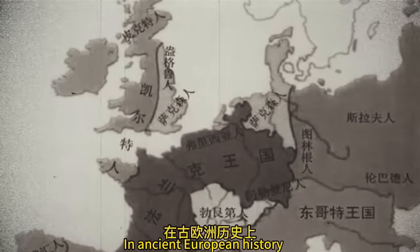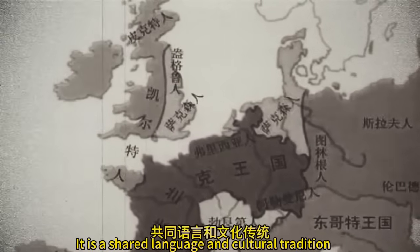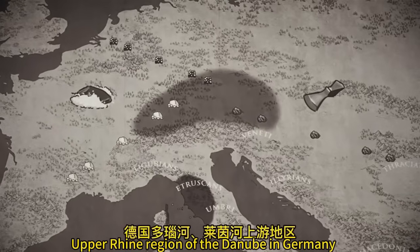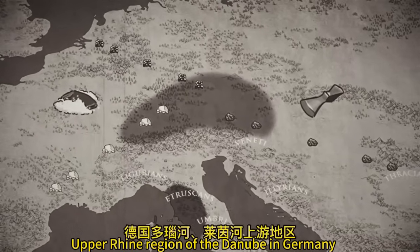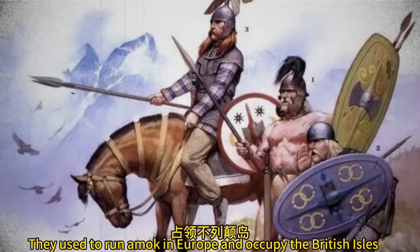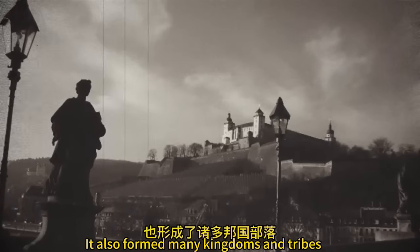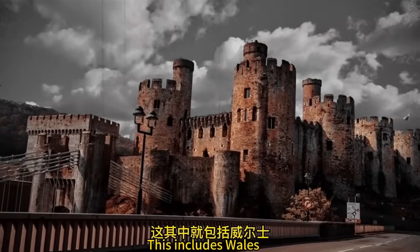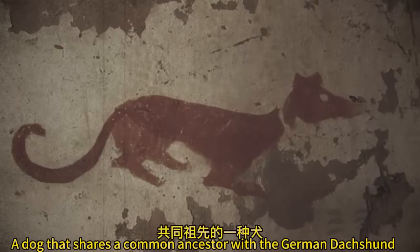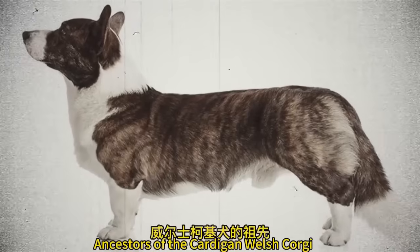In ancient European history, the Celts were a loose group condensed by a shared language and cultural tradition. They originated from the Seine in France and the Upper Rhine region of the Danube in Germany. In a long historical period, they ran amok in Europe and occupied the British Isles, later conquered by the Romans. They also formed many kingdoms and tribes. This includes Wales, and followed the Celts from Europe, a dog that shares a common ancestor with the German Dachshund, the very first Corgi, ancestors of the Cardigan Welsh Corgi.